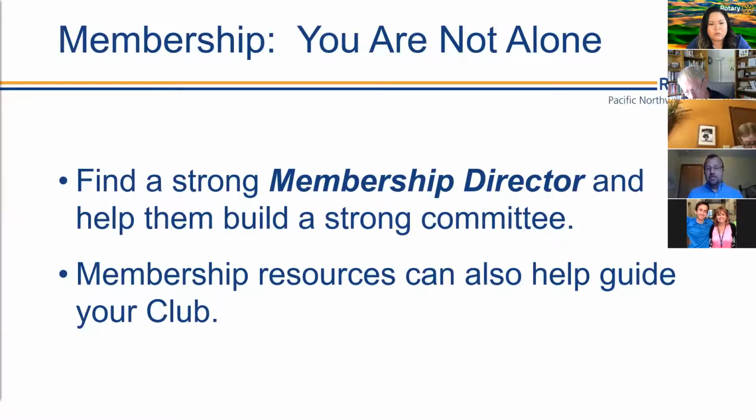So in this different time of distancing, how do we create more membership? Well, we can't do it by ourselves, and nobody should have to do it on their own. A strong committee is always good in Rotary. And I know some clubs have limited members, but membership being so important, a strong membership director and help to build or be part of the membership committee in any way is still imperative today.